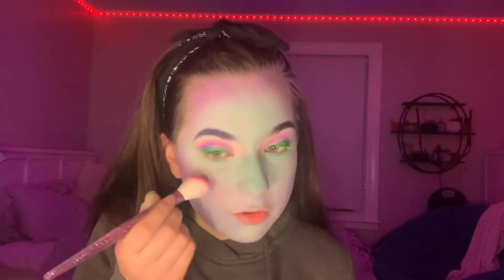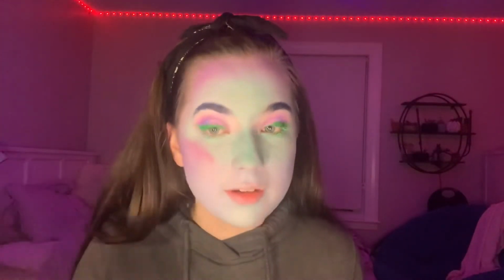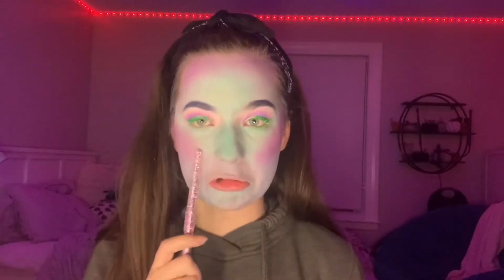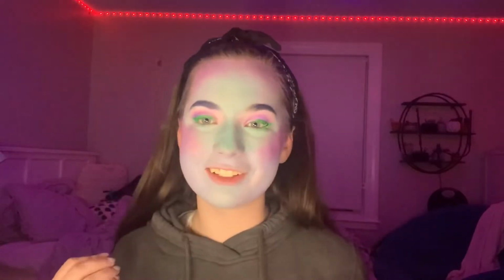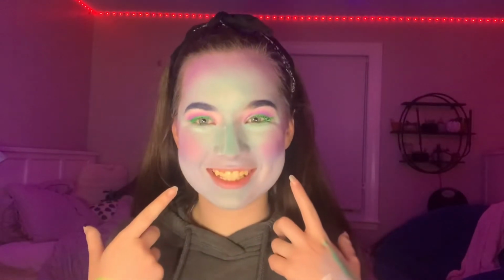Just gonna go in with my angled brush. Jesus Christ. So it's a little pigmented and the contrast on the green isn't exactly helping our case. I'm gonna go ahead and do my baking and then hopefully that'll all blend together a little nicer. Okay, so I've got my baking powder on. It doesn't look like it's gonna do us too much justice there.